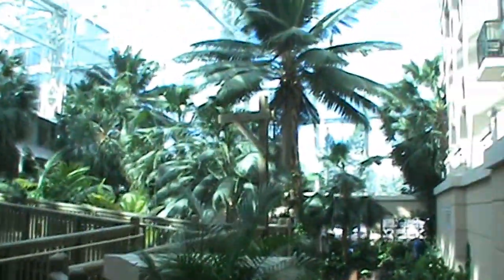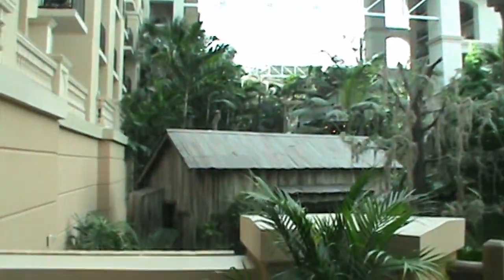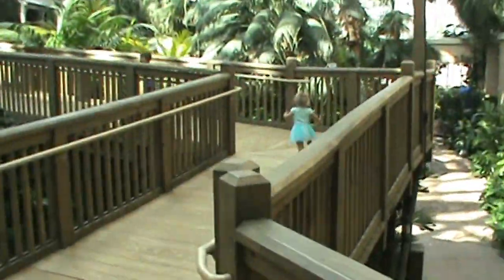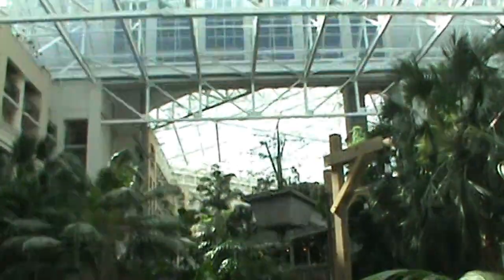Here we are at the Gaylord Palms Resort. The atrium, which is the Florida Everglades, or Everglade area. Hold on, you two. It's like you're outside, but you're inside.